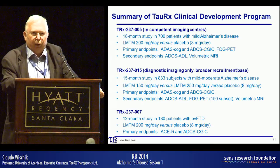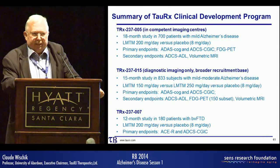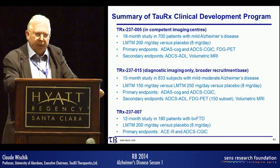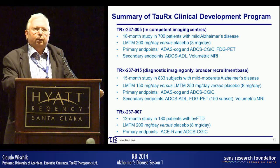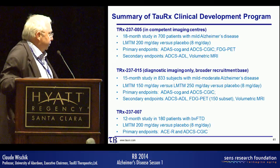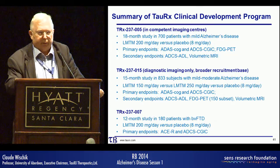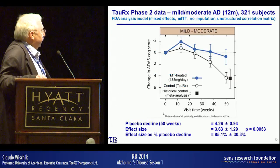One, TauRX 015 in mild, moderate AD. We're testing 2 doses, 150 and 250 milligrams per day of MT. Another is the mild study, TauRX 005, in 700 subjects, and that's testing only the 200 milligram dose. And we're running a small study in frontotemporal dementia as an orphan indication at 200 milligrams per day. And it's the usual endpoints, which I won't go into.